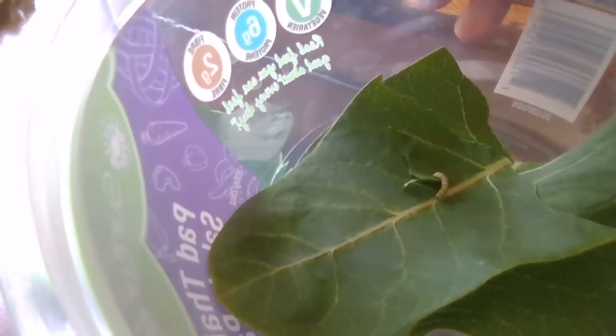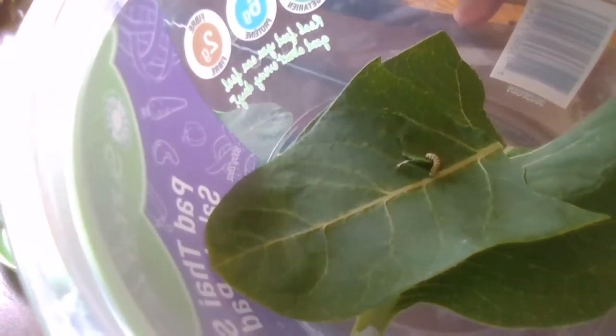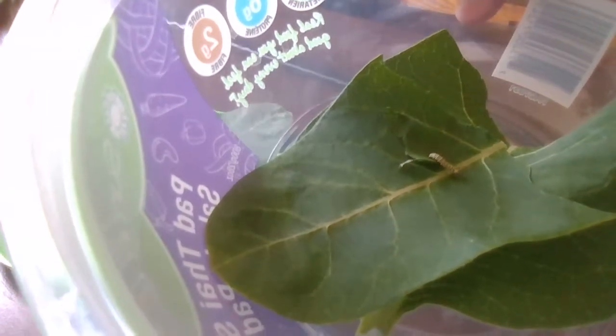It can smell that. I think it smells the fresh one. Look, it's going to the, that's exactly what I wanted it to do. I want it to go to the new leaf. Hi, I want to hide. No, I don't know if it's not shy. Some of them are. Actually, I wish I had a whole bunch of them to show you the difference.